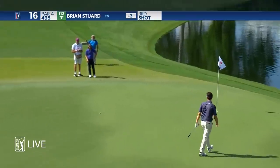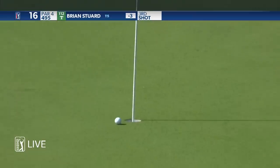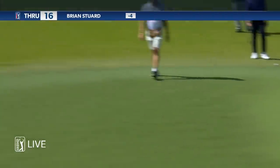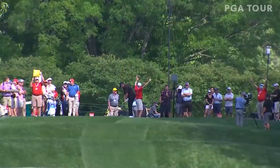So we heard that big roar earlier. We knew it was in the area of 16 and 17. We can confirm that it was Brian Stewart who elicited that big roar. But that hole out from the bunker at 16, that got him to minus four.